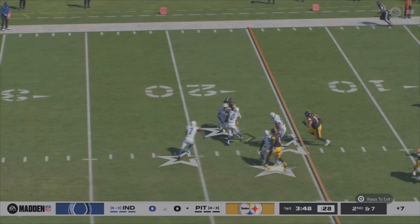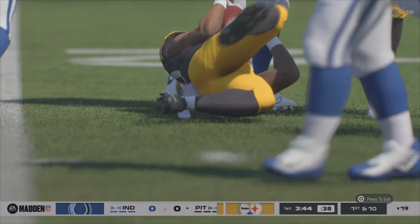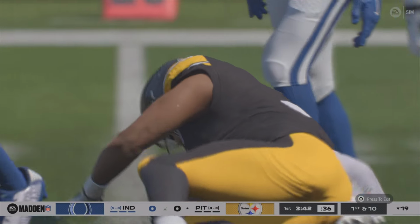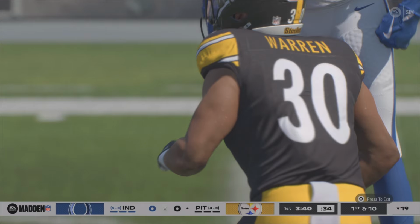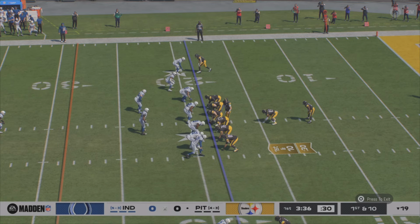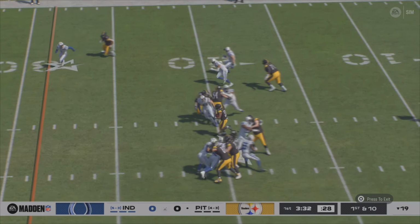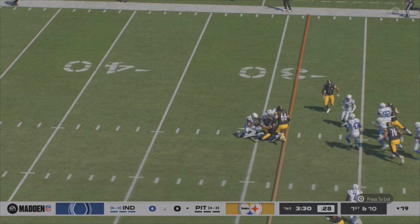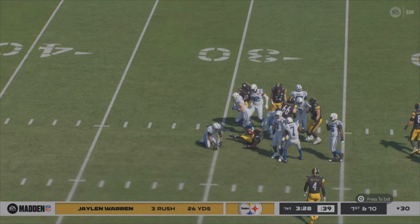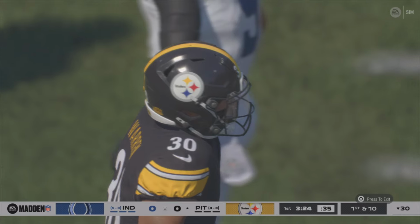Once again, it's Warren. And he's going to be brought down just shy of the 20. A gain of 11 on that one. That's a Steeler first down. 1st and 10 at the 19-yard line. They'll stay on the ground with Warren. And they're going to mark him down right at the 30-yard line. Give them 12 on that one.